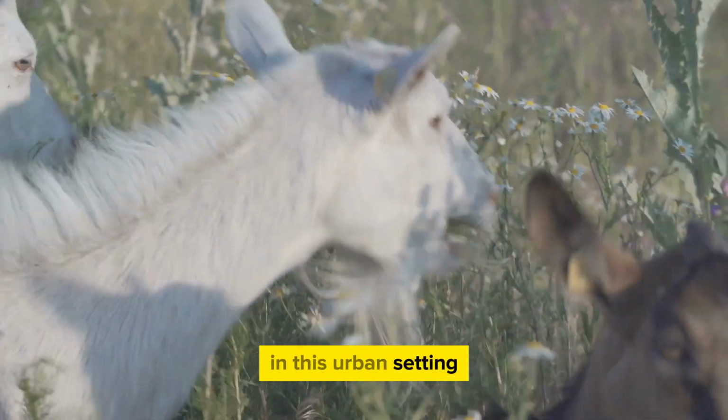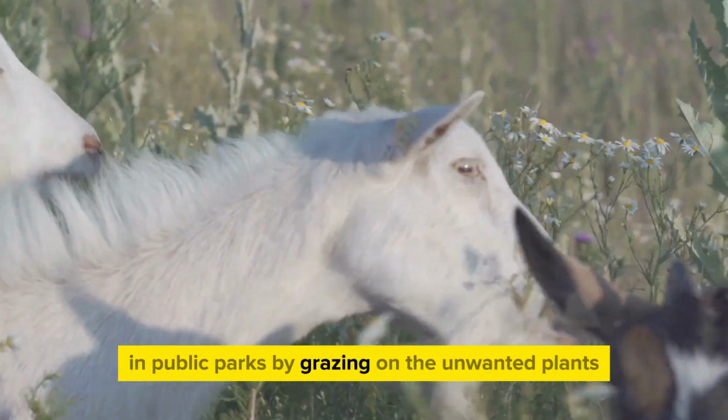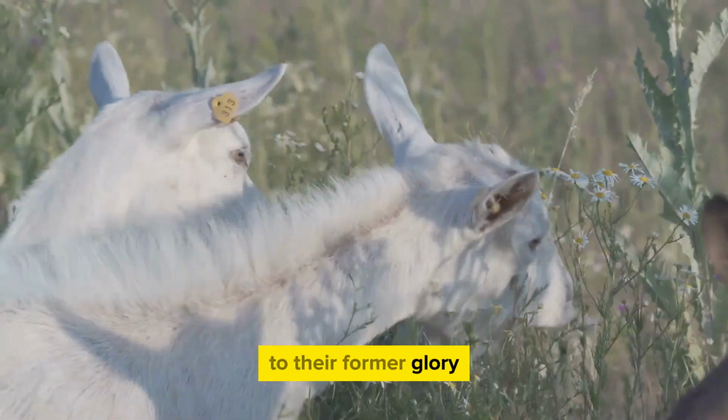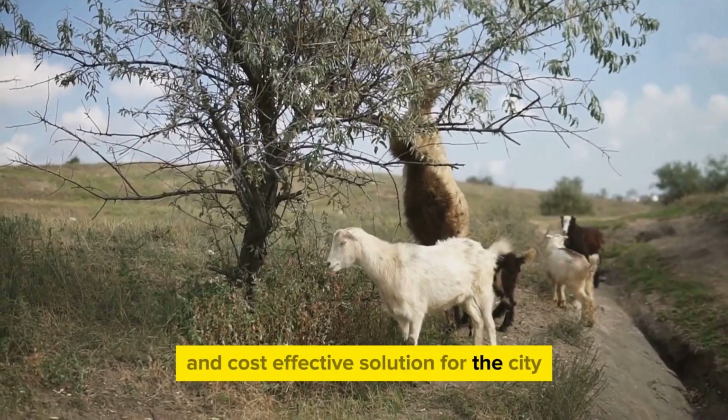In this urban setting, goats were employed to clear overgrown vegetation in public parks. By grazing on the unwanted plants, the goats were able to restore the parks to their former glory, all while providing an eco-friendly and cost-effective solution for the city.